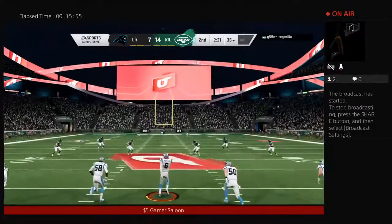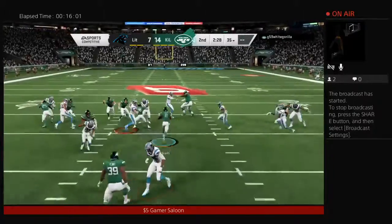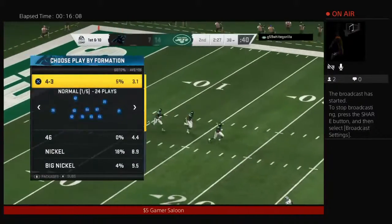Morstead out now following the touchdown to kick. This is fielded a couple yards deep. And he breaks it all the way out to the 38-yard line. Great return.